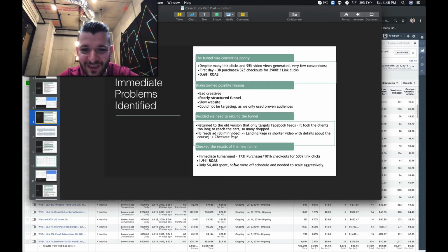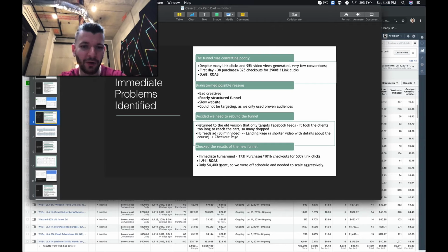So we checked the results of the new funnel. Immediate turnaround: we had 1,016 checkouts. We had 173 purchases with a return on ad spend of 194, right? So it's kind of an instant turnaround, and it was profitable. We spent only 4,400. So we were off schedule. We needed to scale very aggressively.